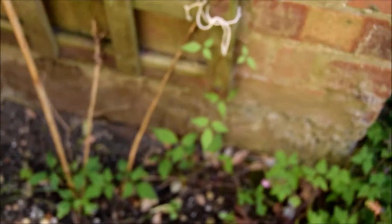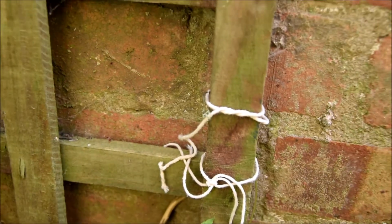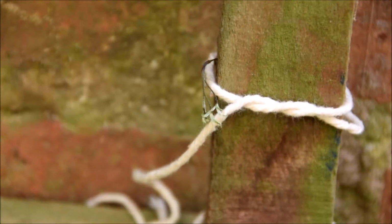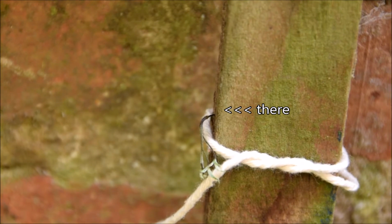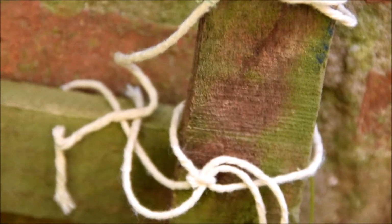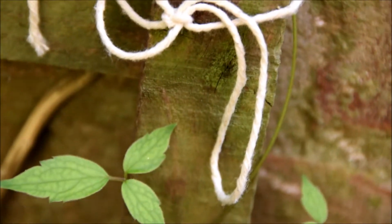Over here, the clem's a bit of a disaster. So I tied up the tip of it, and you can see it's just kind of died. I think there you can just see it gets very thin, and I've accidentally pinched it in the process of tying it up. But this bit still seems healthy up to about here. So hopefully it will sprout again and keep going somehow.